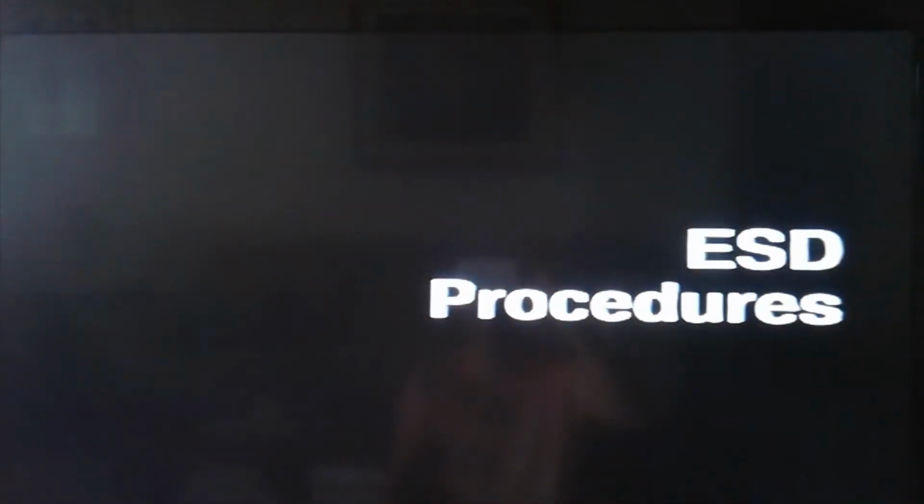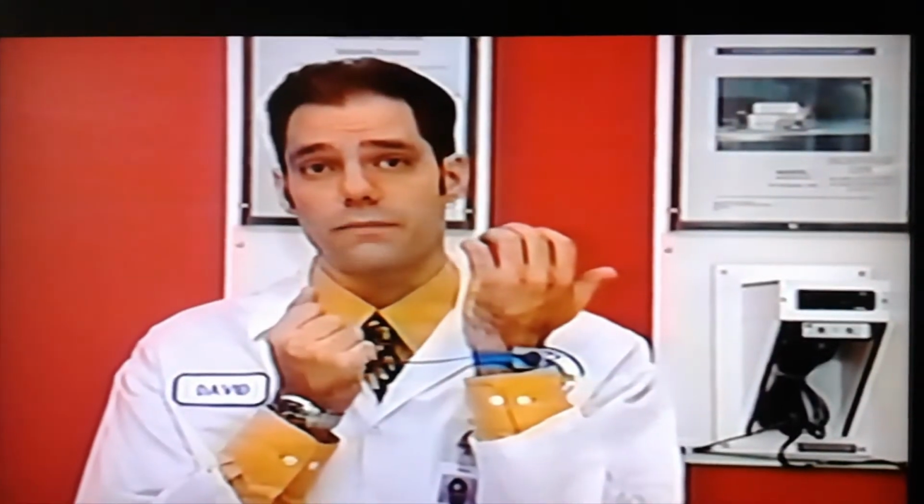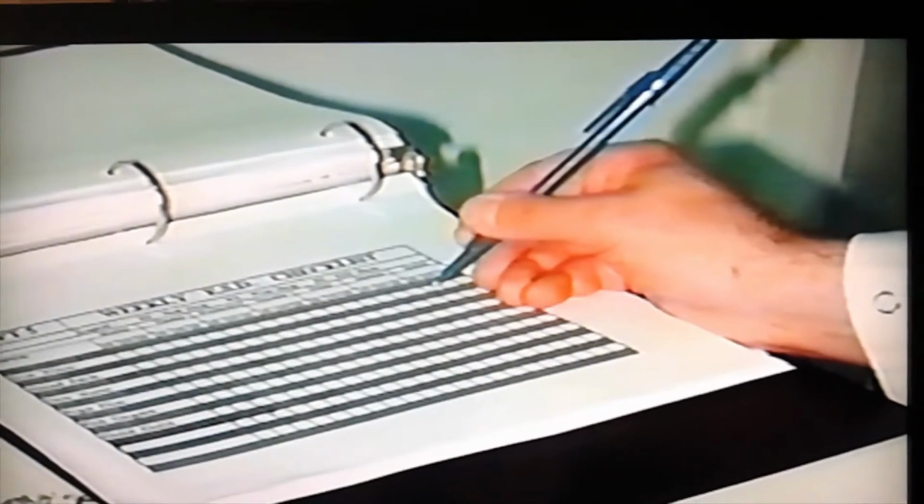Before we enter the test lab, we must first don static dissipative smock, heel straps, and a wrist strap. We verify that our straps are working here at the test lab entrance, and we sign the ESD checklist each day before going in. The average human body can't feel ESD or an electrostatic discharge below 3,000 volts. Many of our devices can be destroyed by as little as 500 volts. Remember, ESD kills.